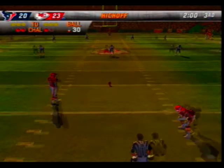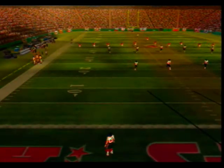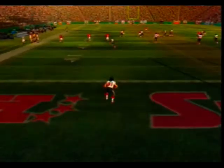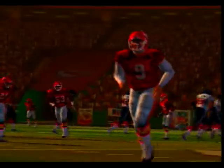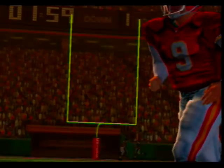Be kicking off. Nice kick, plenty of distance. This one is handled by Robbins. Following a punt on their last drive, the offense now makes its way back out onto the field.